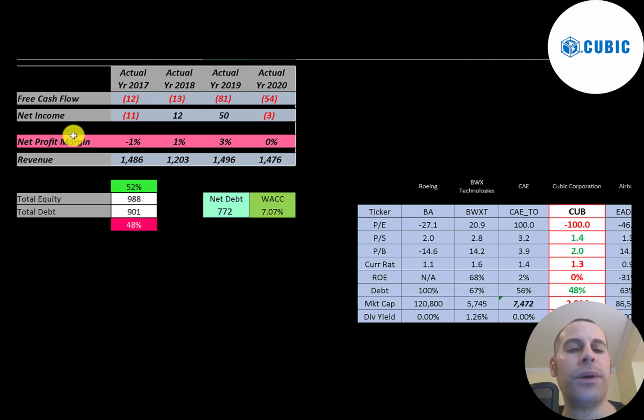And free cash flow is cash flow from operations minus capital expenditures. So the company does have negative free cash flow every year. Net income is the profit and loss on the income statement. It's revenue minus expenses. They have negative net income 2 years, positive in 2 years. Revenue is the sales for the company, and that's pretty steady. $1.5 billion in 2017 and $1.5 billion in 2020.